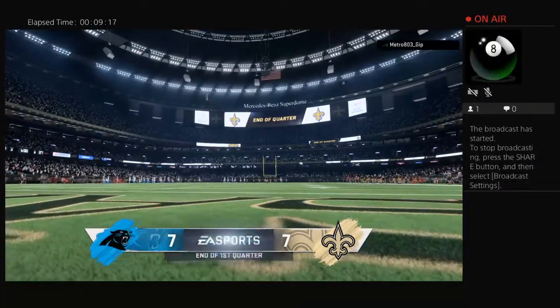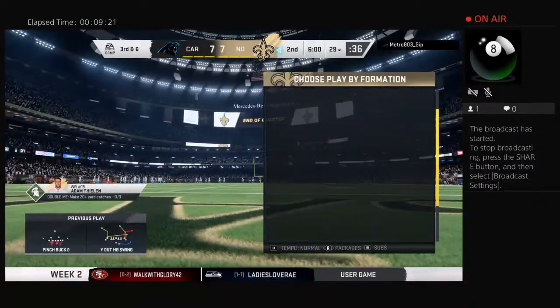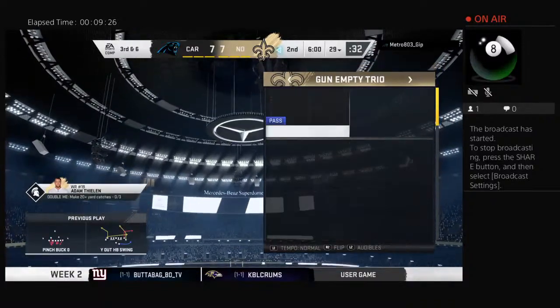These two teams all tied after one. Ready for the second quarter from New Orleans. It's the Saints in possession. They're looking at a 3rd and 6 here to start things out.